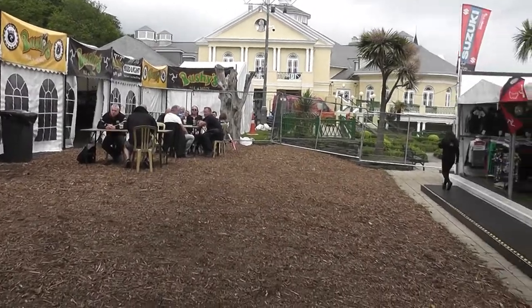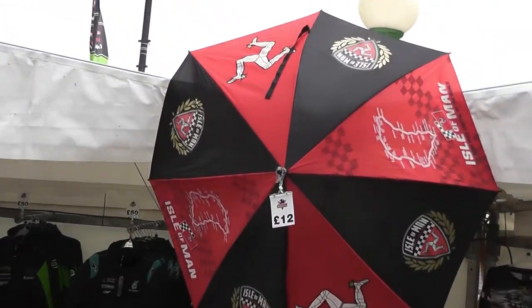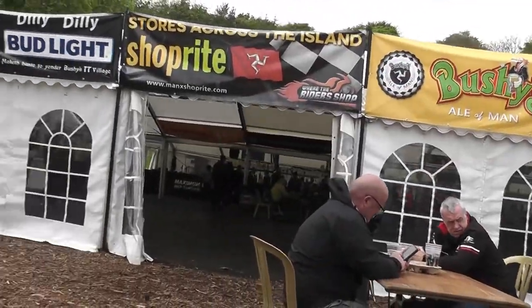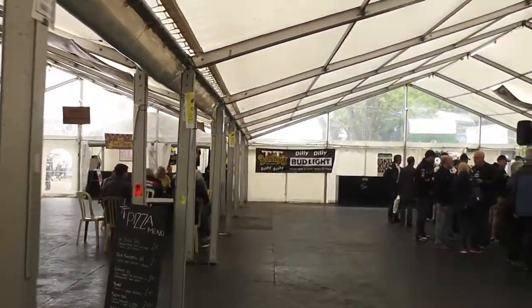Got a merchandise thing here. Never noticed that before. Oh, the umbrella, 12 quid here as well. That's very good. Want one of those? I'll get one of those umbrellas a bit later on, I think. Here's the famous tent. It's cool. Oh, look at that, man. No queues at the bar. It's in the afternoon. Empty. Hardly anyone here. Except those alcoholics. This is where you'll find Alcoholics Anonymous during the TT, in the afternoon, 1 o'clock, at Bushy's.